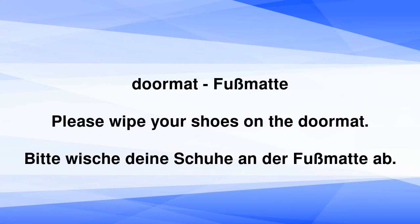Fußmatte. Doormat. Bitte wische deine Schuhe an der Fußmatte ab. Please wipe your shoes on the doormat.